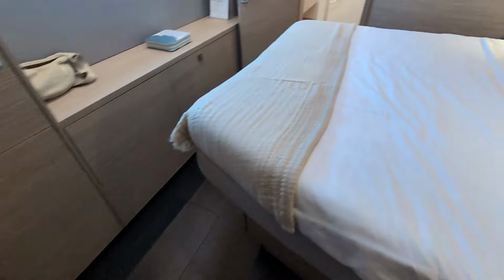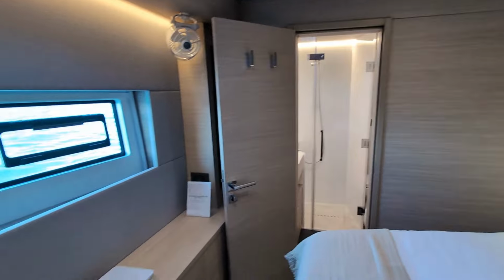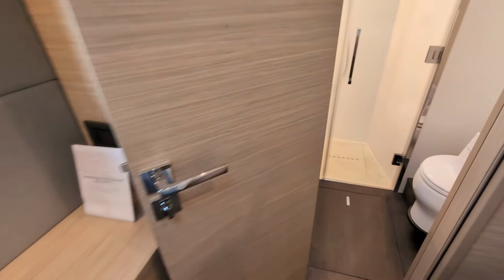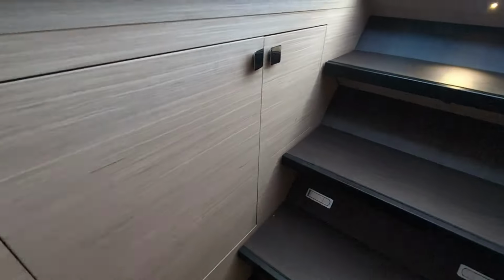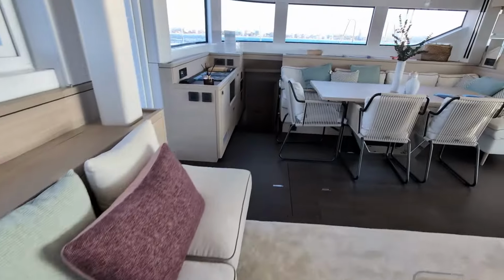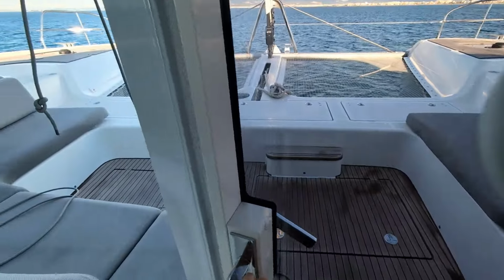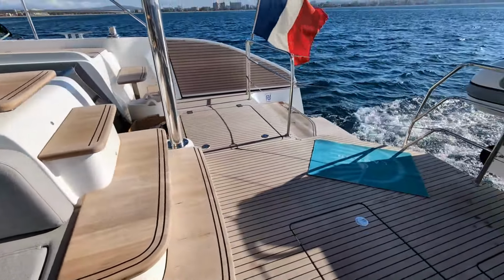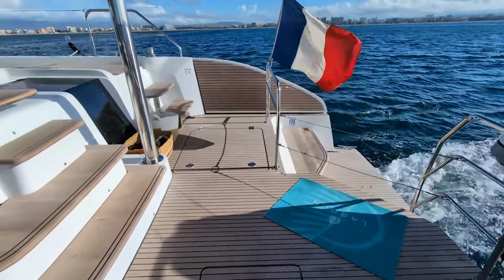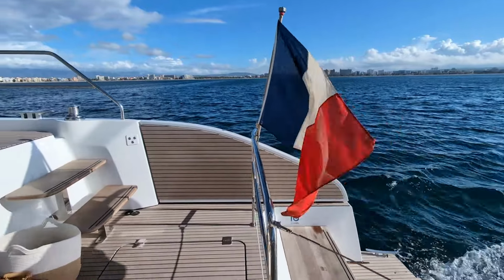And forward in the port hull is yet another guest cabin with a double bed and ensuite. All in all, you can configure this boat with between 8 and 14 berths once you include the four-peak options. And from the saloon you have direct access to the forward cockpit and bow. The Code Zero is flying and we are starting to make some good speed across the Bay of Palma.